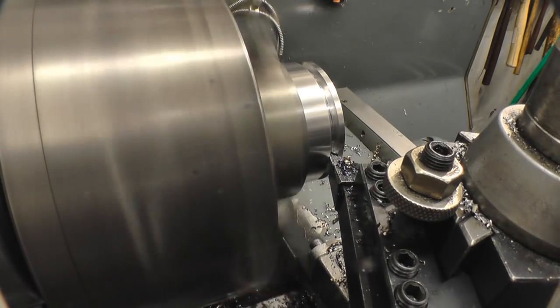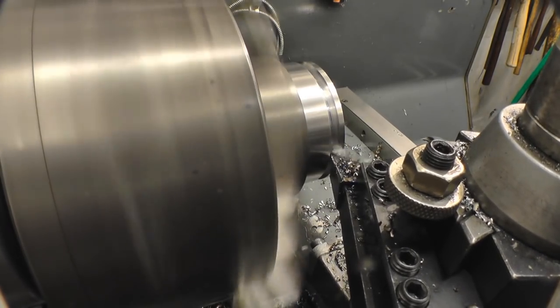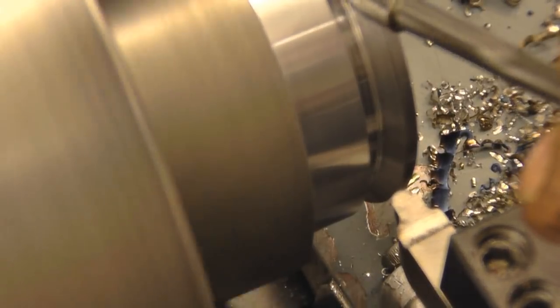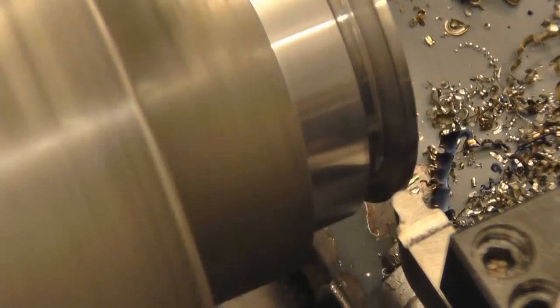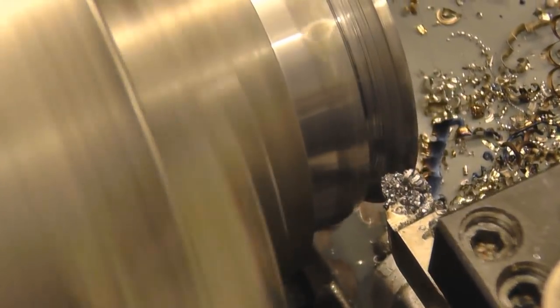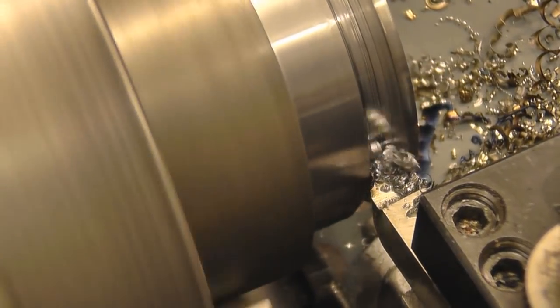Once I get this down to depth, which it's nearly there, I'll use a high-speed steel. I've got a piece of high-speed steel here, just ground to a nice radius, which is the same diameter as the cable that the pulley is going to be used on. Slow things down a bit. Try speeding things up a bit.